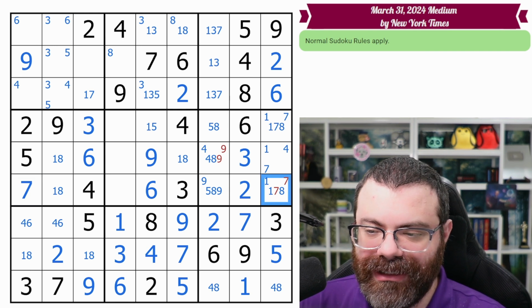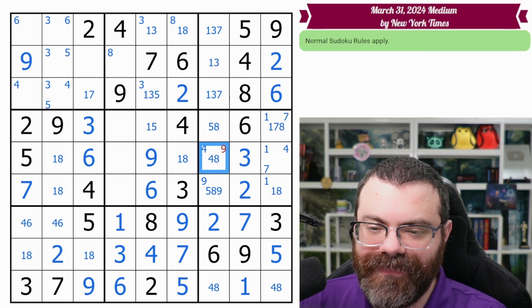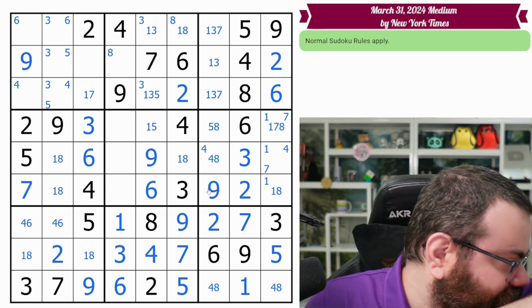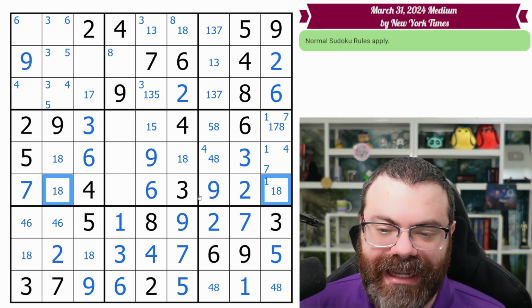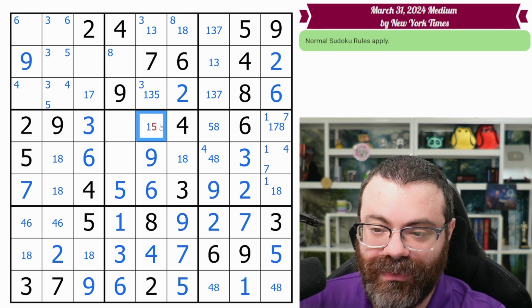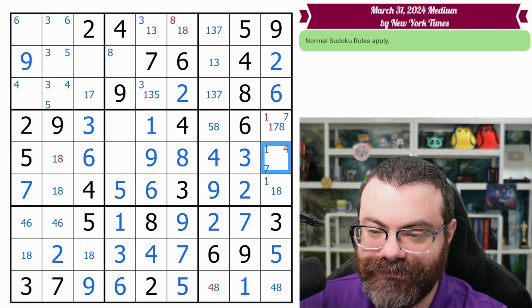This 7 eliminates one of the places for 7 in this box, but there's still 2 places left. This 9 removed 9 from here, which means 9 is only here now in the box. So we can place that. And that was actually our final 9 of the grid. Whoa. We have a 1, 8 pair in this row. So the question we really can ask is, where's the 5 in the row? And the answer is only here. So this is our 5. That gives us the 1 here. Gives us our 8. That finishes the 4.